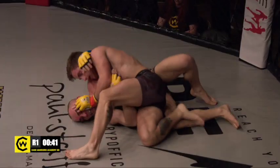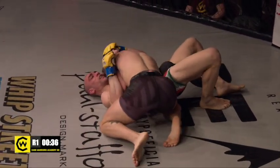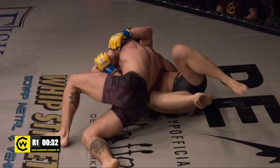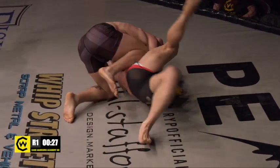Oh, and Mitchell abandoned mount. He went back to side control, which I prefer, side over mount myself. I would rather be in half guard than any other position. I have the most control. I can sit on the leg. I feel like I can control the bottom man a lot better.